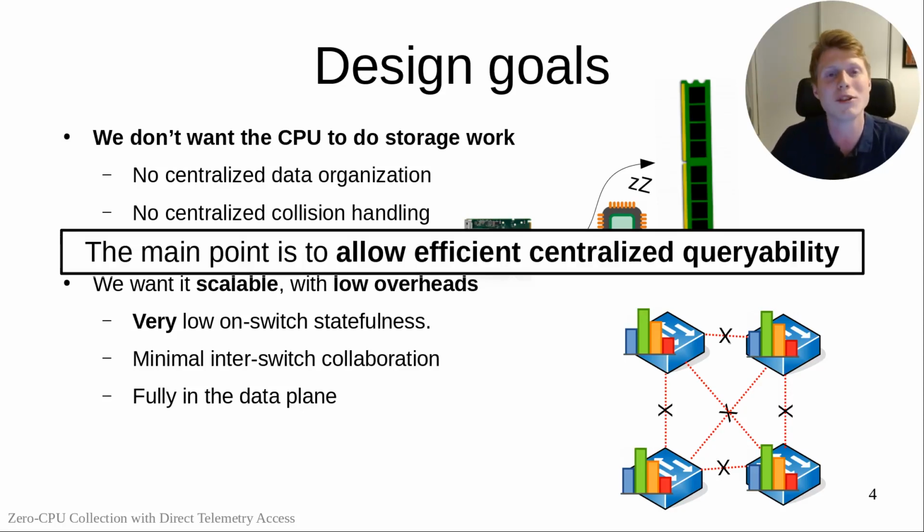But we also should not forget about the main point behind telemetry collection, which is to allow very efficient centralized queryability. We don't want to force an operator to query individual switches for specific information. We want data to be already there, central, for very efficient and fast processing.